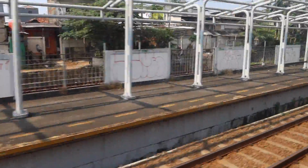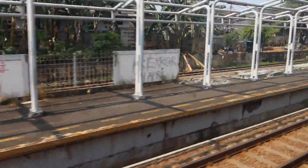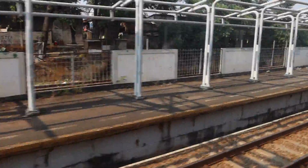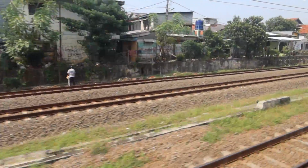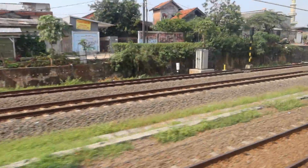The section from Buaran to Klender Baru is also operational, but from this side you will have a better view of the lost station, the former Buaran station that has been relocated when it was modernized, in line with other stations on this section.